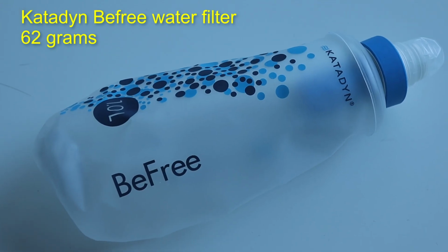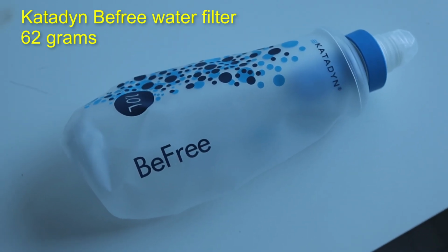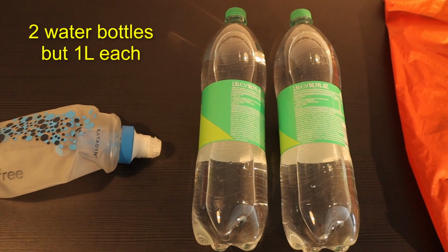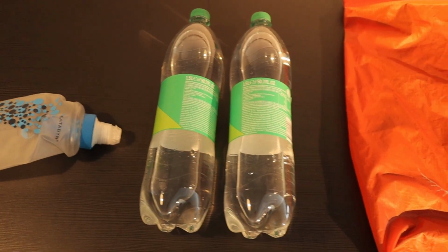I will not be cooking, but whatever. This is my water filter. I think it's very important. It's the Katadyn BeFree. There should be a lot of snow still, so there should be enough water to filter and drink, I think. Then I will be carrying 2 water bottles of 1 liter. I will buy them on the island.